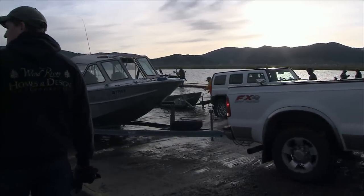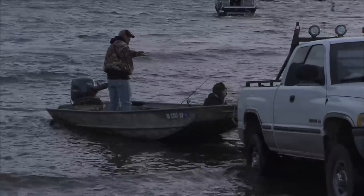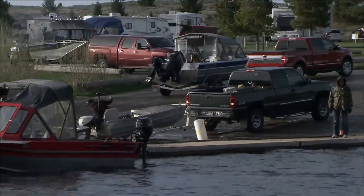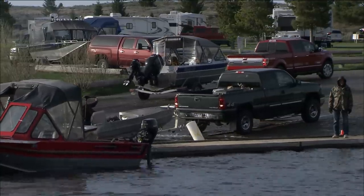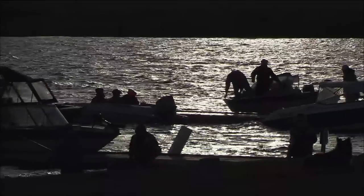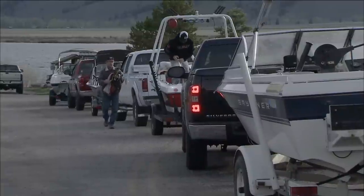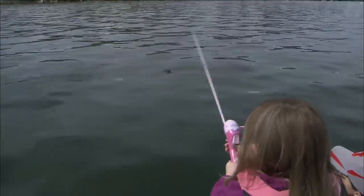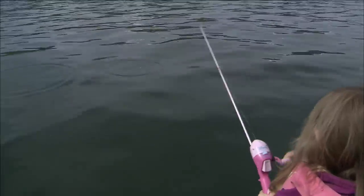It's a steady stream of boats of every description and every size, coming in, going out, coming in, going out. 300 boats launch on opening day, double the daily average. 1,000 anglers wait hours to get on the water, then spend several more hours trying to catch fat fish.